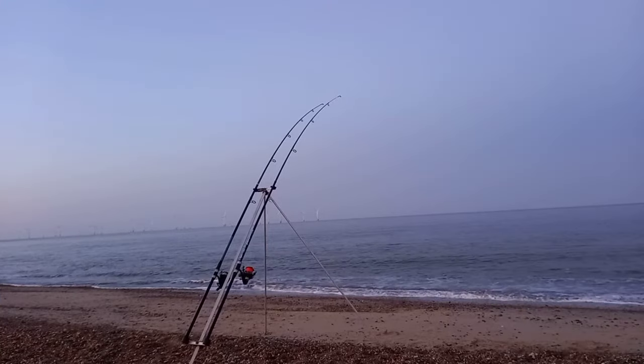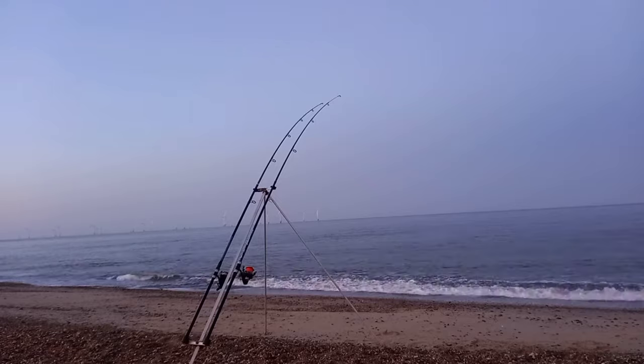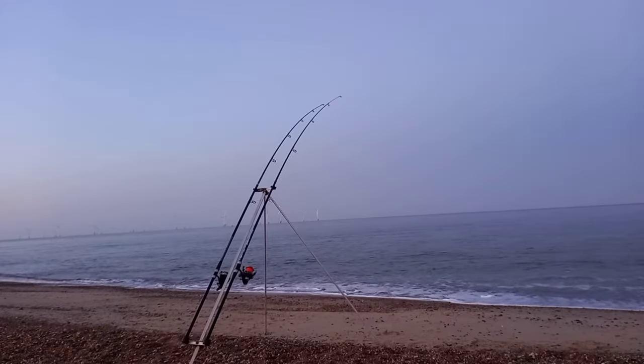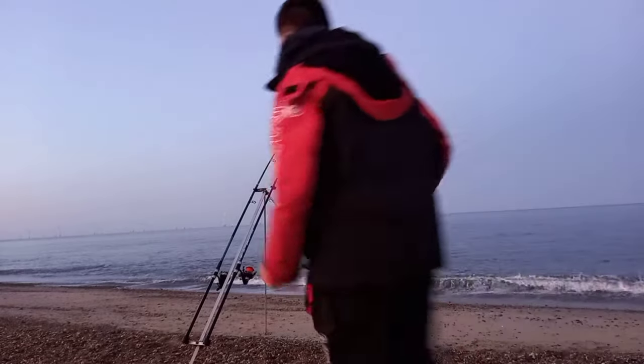Right, guys, it's now 20 past 9. Haven't checked the rods for a little while, so I'm now going to go and check them. Let's see if we got anything. The left hand rod has got a fresh lug on it, so let's see if we've got any fish.